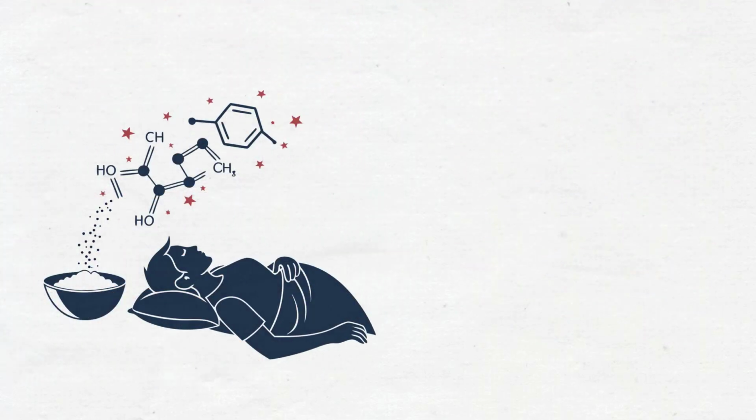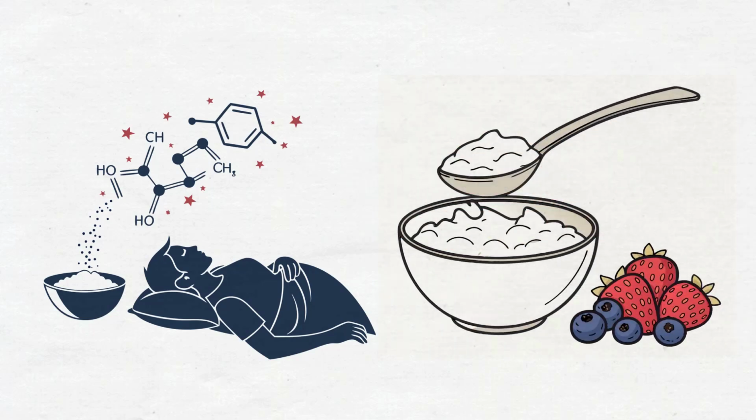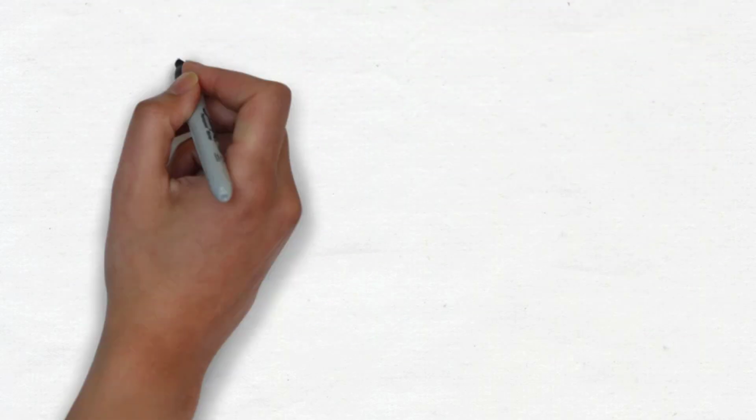Cottage cheese. Cottage cheese contains casein, a slow-digesting protein that keeps feeding your muscles overnight. It's one of the best bedtime snacks for older adults. A small bowl with some berries or a drizzle of honey gives you both flavor and function.